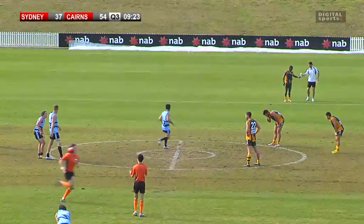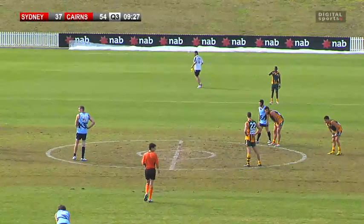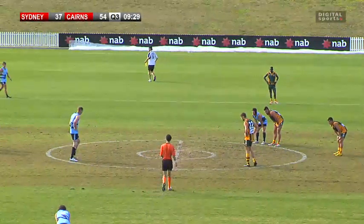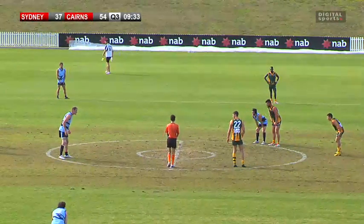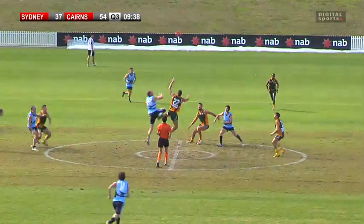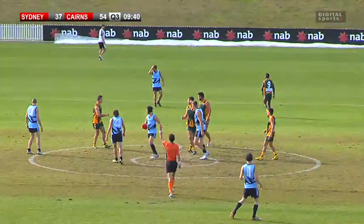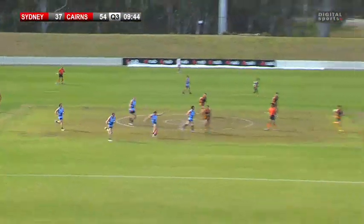Approaching the 10-minute mark of the quarter. As I said earlier, AFL Cairns played up there at Kazali's in 2011 against AFL Sydney. And even though the Sydney side were up by 5 points at 3/4 time, it was Cairns who kicked away and got the win. Free kick here now to Sydney.